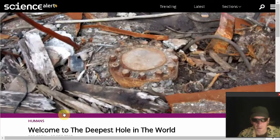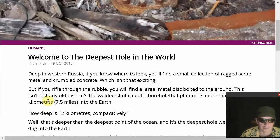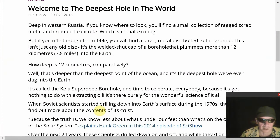Now, we covered this last week. We were not aware there'd be an article this week about the deepest hole in the world. Now, I was not aware that this just has a bunch of rubble on top of it now, but man, oh man. If you rifle through the rubble, you'll find a large metal disc bolted to the ground. Well, guess what that is? That's a 12-kilometer deep hole.